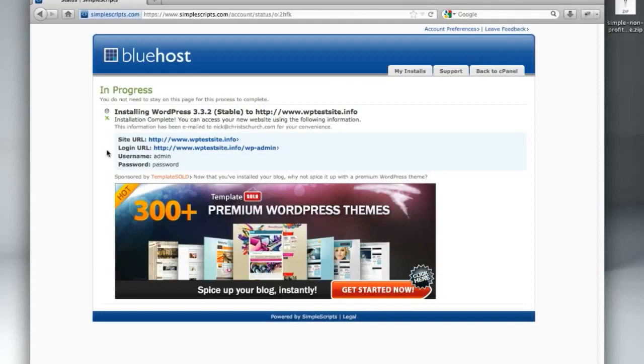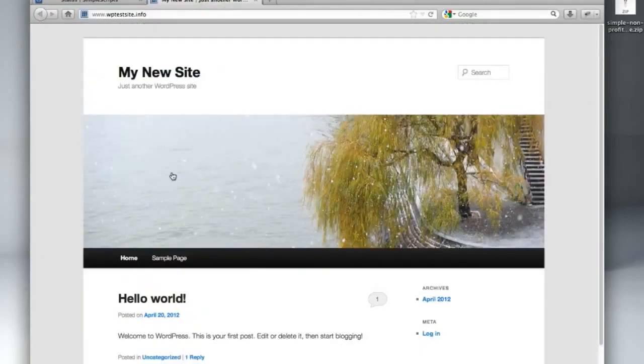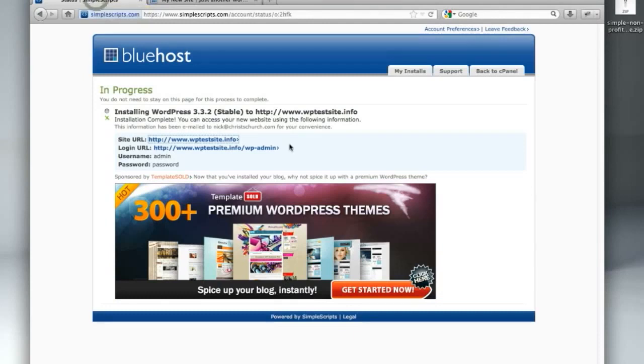Once your WordPress site is installed, it will bring up this screen giving you the basic information of your site. It is important to keep a copy of all this information so that you can access your site and make changes. The two URLs that it lists, first is your actual site, which you can click on and get a preview of what your WordPress site currently looks like with the default theme. The second URL that it gives you is your login page. This is where you can access your site with your username and password.